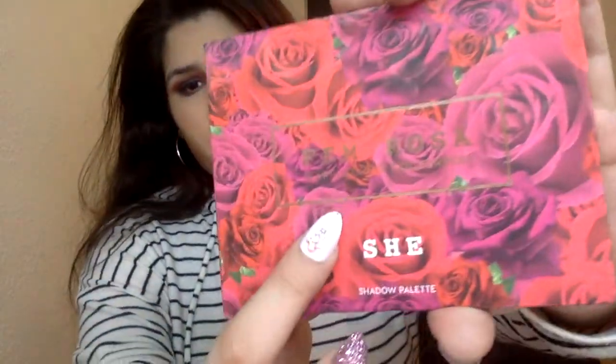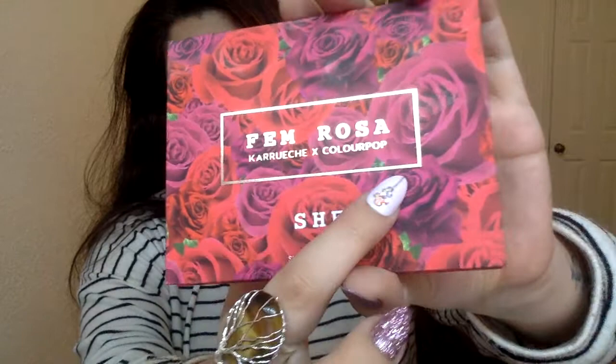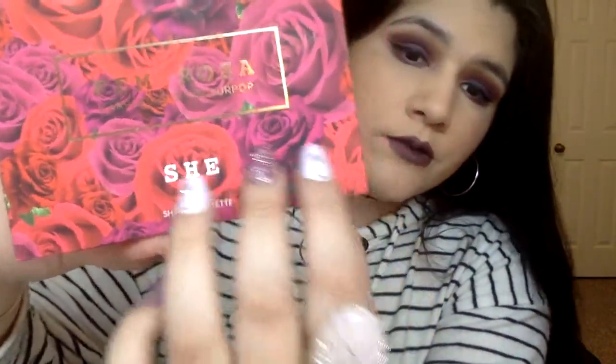This one's a smaller one. It's by a brand called ColourPop. And they have like multitudes of items. So I had to, but this one particularly caught my eye. It is Femme Rosa by, I think her name is Karuchi. ColourPop is for the She palette. And it's just so gorgeous. You can see all the roses. I love roses. And the gold is just very elegant.